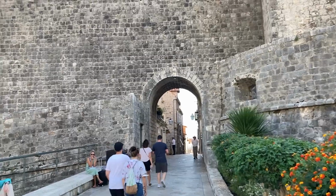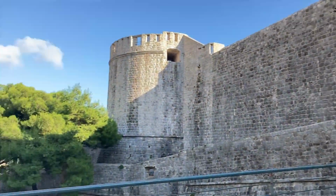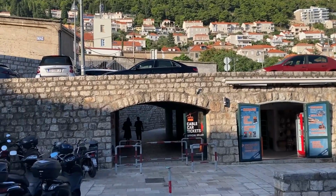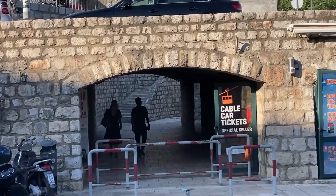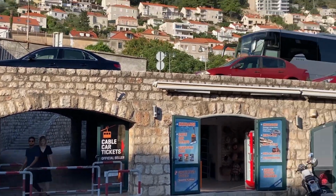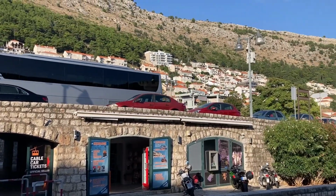If you head to the north end of town, it's a big climb up hill and up the stairs, but you'll find the Buja gate up there. Again, Buja, hole in the wall. So this is another spot that you're going to be able to enter and exit through the wall. Once you go through the gate, follow the signs to the Mount Srd cable car. If you buy your tickets right as you come out of the gate, you can actually skip some of the ticket line that's at the cable car itself, so it can save you some time.